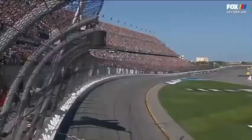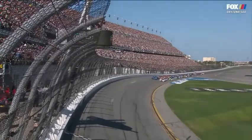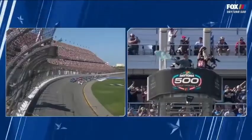Whole crowd, packed house, on their feet. Love it. And the 64th Daytona 500 is underway.